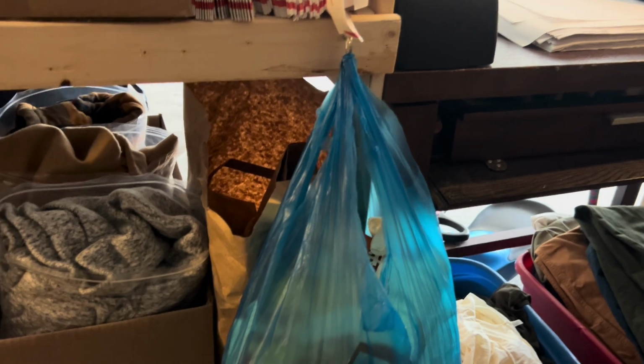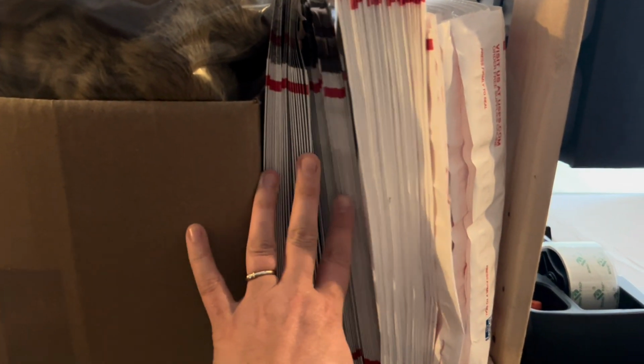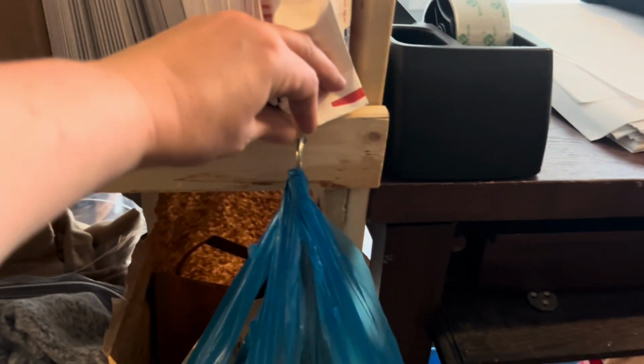All right, so I have a desk area here, and on the side of the desk area is where I keep some storage things. So here I have all my envelopes. This is priority envelopes here. I have a garbage bag just on a little hook that's screwed into my shelf. And then these are paper bags that I use to stuff mostly shoe boxes with.